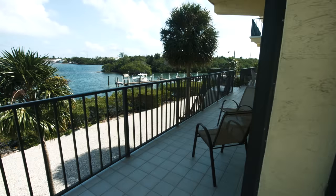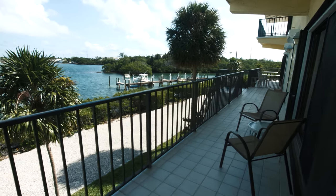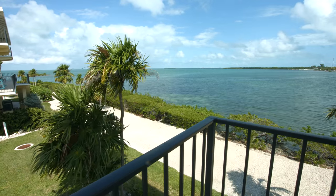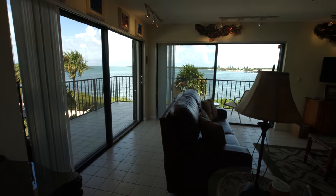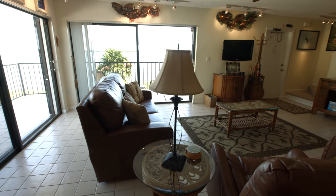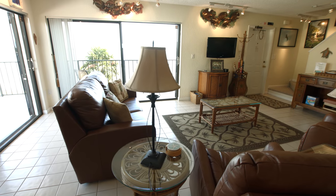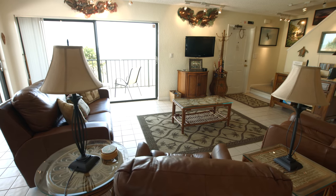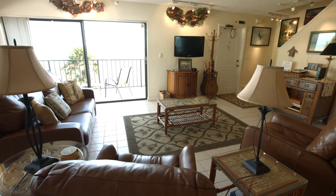There is access to wraparound walkout terraces from the living room and the master bedroom, from which you'll have spectacular views of sea life, ocean birds, and a parade of pleasure and fishing boats going to and from the big water. This unit is beautifully appointed and immaculately maintained.